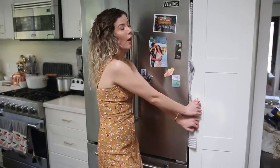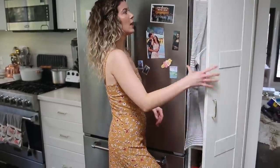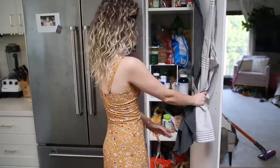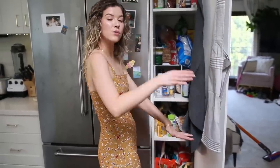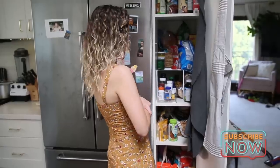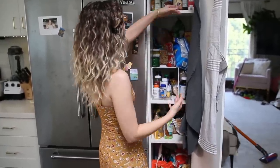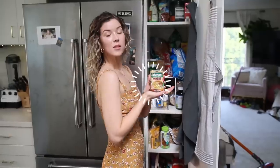So this is our other version of a pantry. It's a lot smaller. I have aprons hung on here. I truly have so many more than that. They're stuffed in various random places. I also have ADHD, so I lose a lot of things in the kitchen. But yeah, we have Anderson's split pea soup.